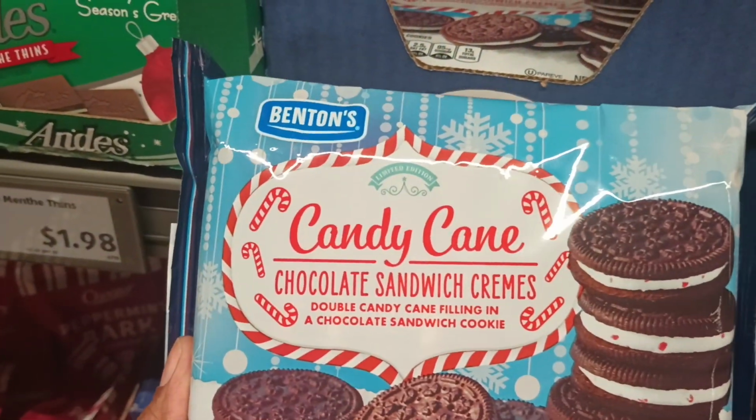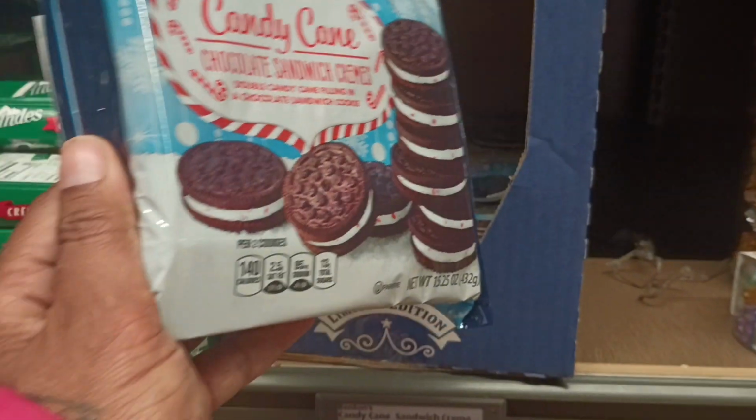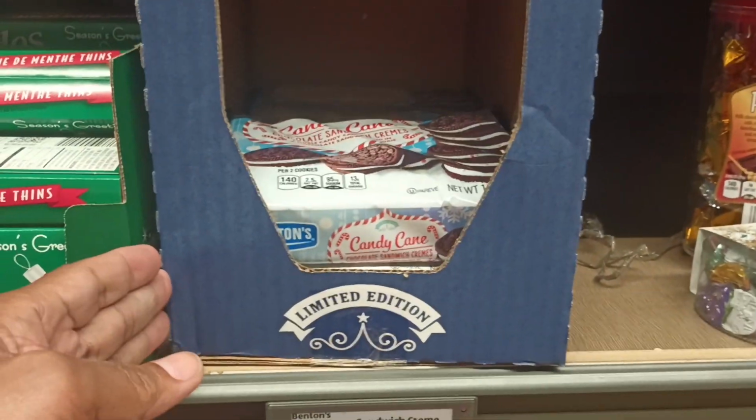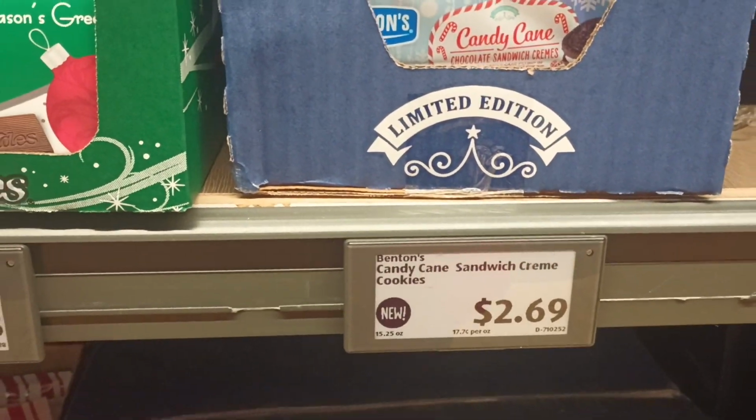But y'all, they had these on Instagram saying they flying off the shelves. Now they only got, they got another box back there. They probably restocked it. But they said that these are really, really good. That's when I came in here and I got some. I showed y'all in my last Aldi haul, which was about 2 weeks ago, that I had bought them then. I still ain't did no review on them, y'all. But I'm going to get to it.